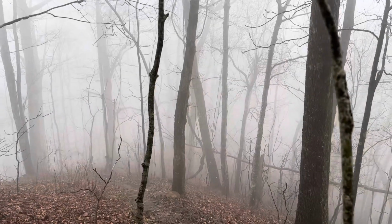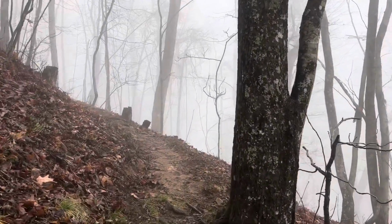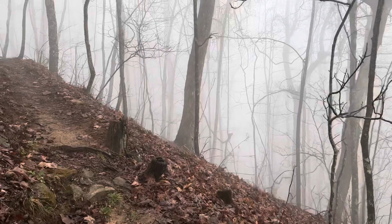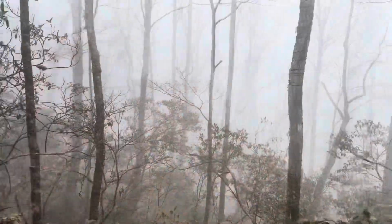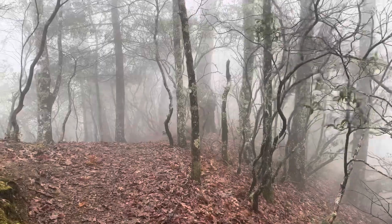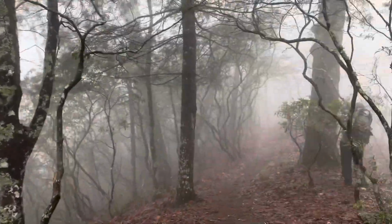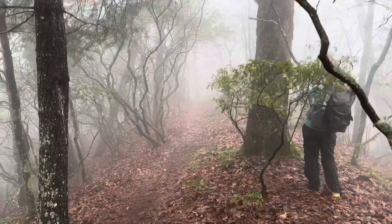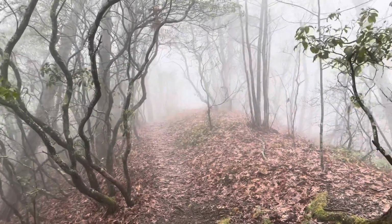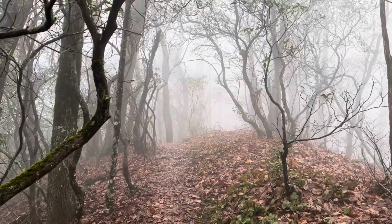Here at the top of the mountain near Sequoia Gap, or near the top of the mountain, it has turned into a misty, foggy forest. Trail steep. But we're making it. More of the misty, eerie looking forest. And I think we made the top of the mountain. Not much visibility today, but it's still pretty.